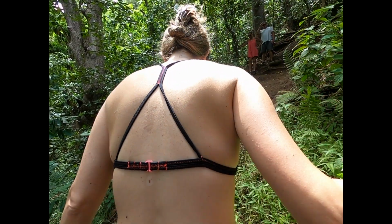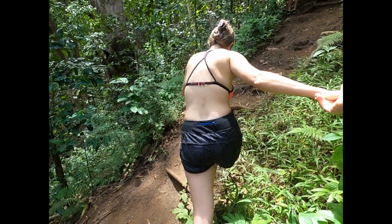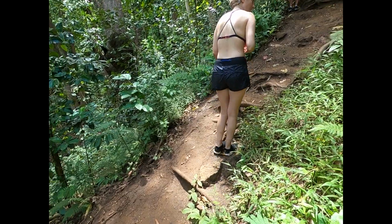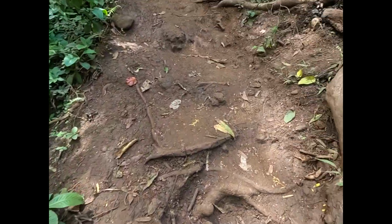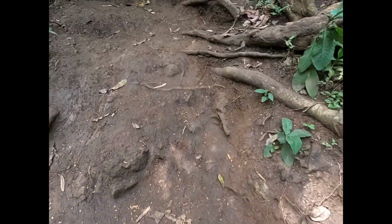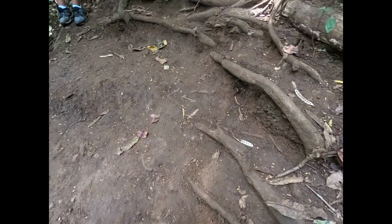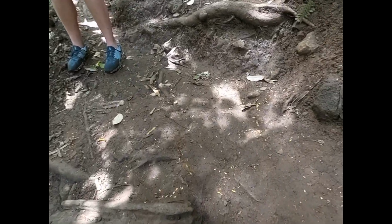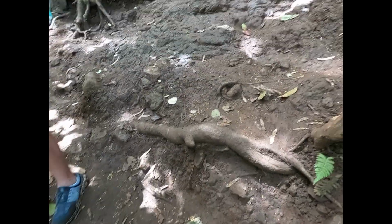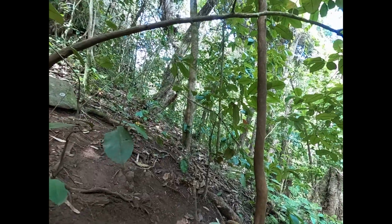I highly suggest this waterfall. Like I said before, it's super easy to get to on the drive part, and then the hike down, the hike back up is fast. It's very short, actually. Distance wise, it's very short. If there was stairs going down, it would be minutes. It's not far at all, though.